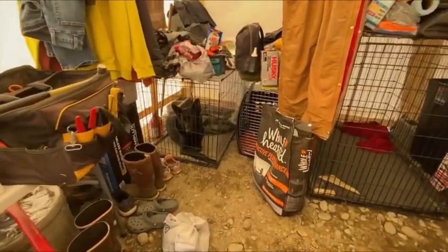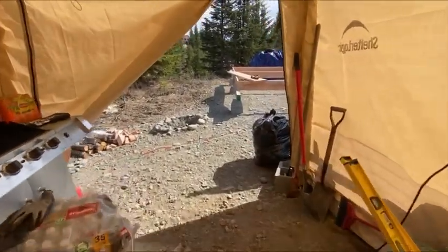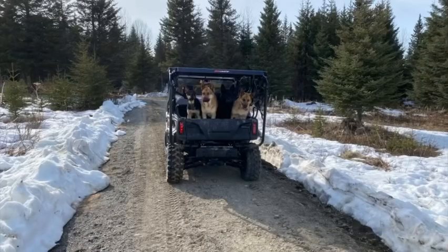Here's the Kaiser. Him and Hans haven't been getting along lately, so they're taking turns being in and out. Well, that's about it. Hopefully by the next couple days we'll have our floor on. Dogs are all loaded up and ready to head to the beach.